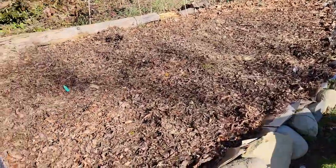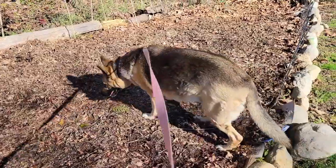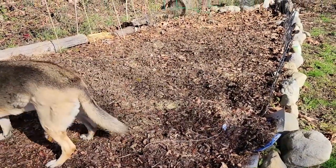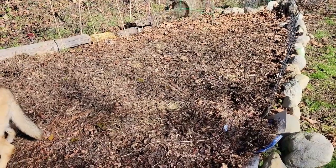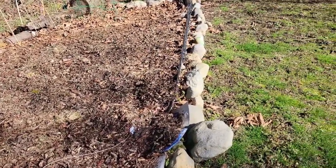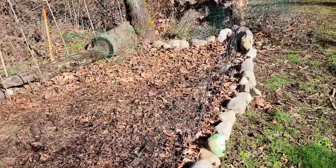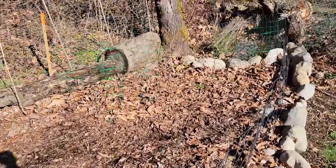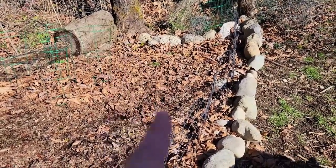And then over here is where we grew pumpkins, but I think we're going to put potatoes in here this year, because where we put potatoes last year, you don't want to put them 2 years in a row. We do have one little raspberry, and there's actually some blueberries and strawberries in here.